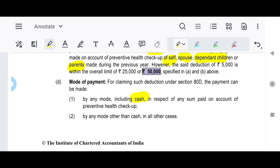Mode of payment. For claiming such deduction under section 80D, the payment can be made by any mode including cash in respect of any sum paid on account of preventive health checkup, and by any mode other than cash in all other cases. So maximum 5,000 cash can be allowed for preventive health checkup. Rest other has to be paid by any other mode other than cash, that is through electronic means, that is RTGS, NEFT, UPI, etc.